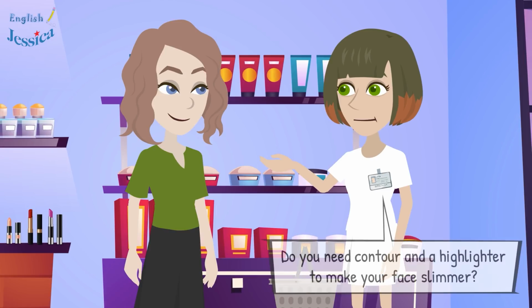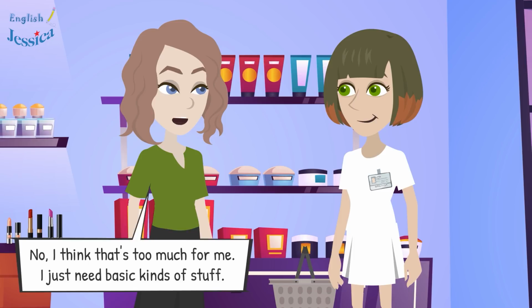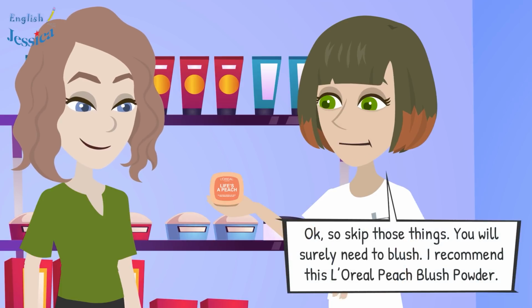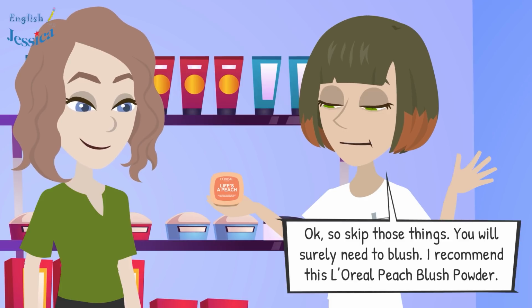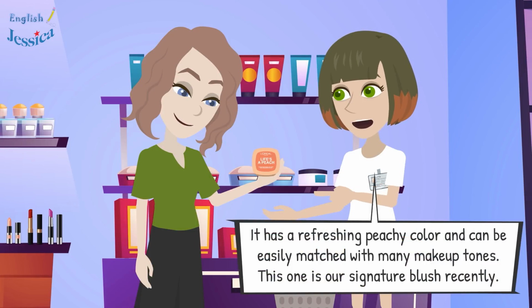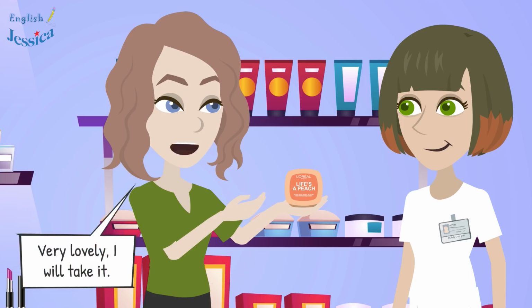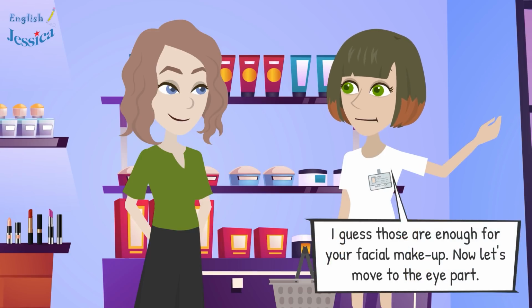Okay. Do you need contour and a highlighter to make your face slimmer? No, I think that's too much for me. I just need basic kinds of stuff. Okay, so skip those things. You will surely need a blush. I recommend this L'Oreal Peach Blush Powder. It has a refreshing peachy color and can be easily matched with many makeup tones. This one is our signature blush recently. Very lovely, I will take it. I guess those are enough for your facial makeup. Now, let's move to the eye part.